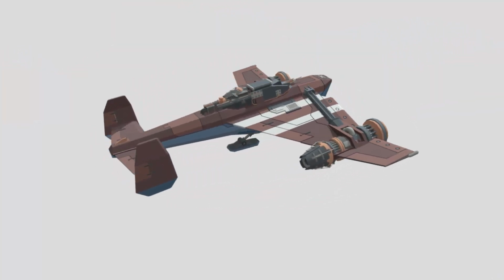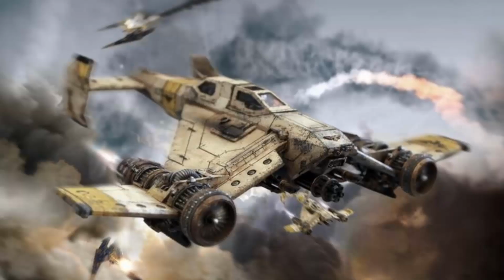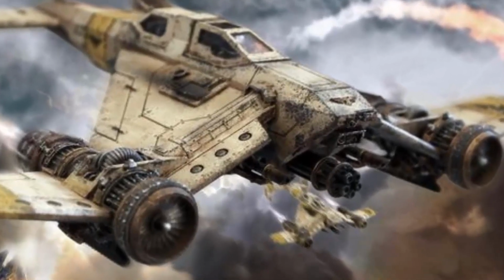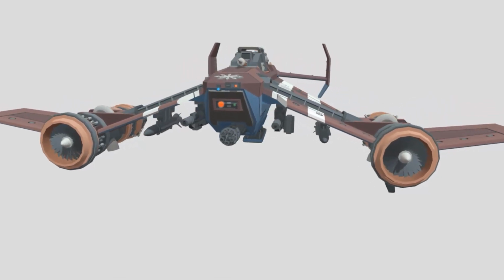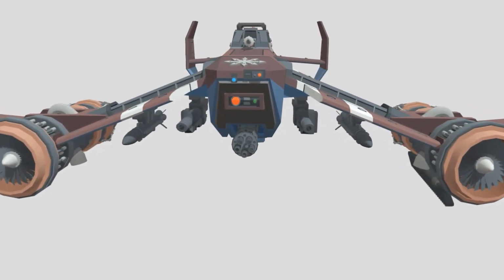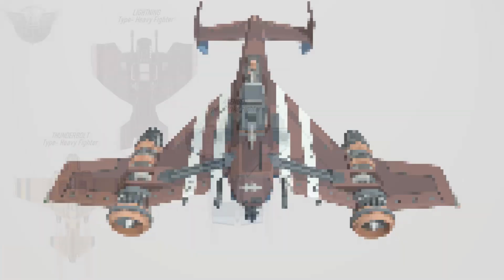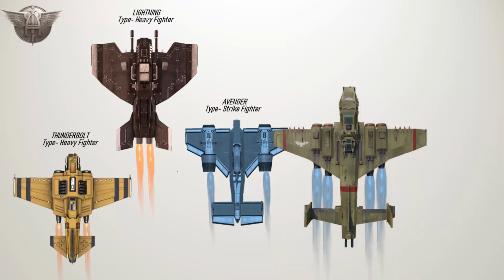It also has twin-linked las cannons on each wing, and a rear-facing heavy stubber for defense against pursuing enemy aircraft. The aircraft can be further equipped with additional wing-mounted weaponry, including 6 tactical bombs, 2 Hellstrike missiles, 2 Hellfury missiles, 2 missile launchers, twin-linked autocannons, or twin-linked multi-lasers. Now let's take a look at bombers, starting with the Marauder bomber.